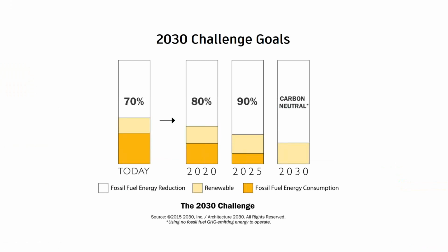And it's specifically focused on lowering building energy consumption and greenhouse gas emissions. To help us get there, it's not going to just be we're at zero by 2030. There are some steps and increments. This 70% reduction is today, specifically the year 2015 is requiring a 70% reduction. By 2020, we're looking at an 80% reduction in fossil fuel energy use, and so on till we get to 2030. Now there's this piece of renewables built in here.